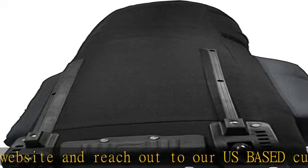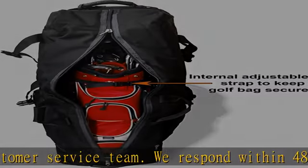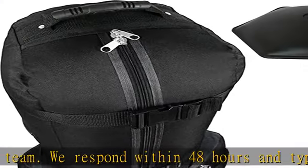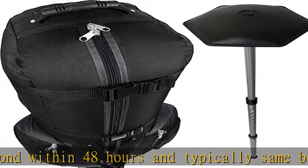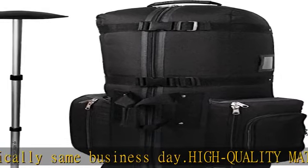Equipped with inline skate wheels, whether you are a pro on tour or are big on golf travel, this padded golf cover bag is your perfect travel companion. It also comes with two oversized pockets to store additional golf accessories like shoes, tees, balls, and other items.